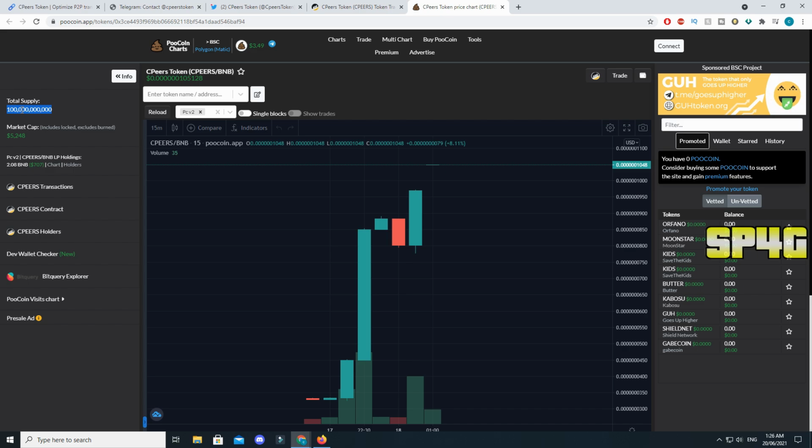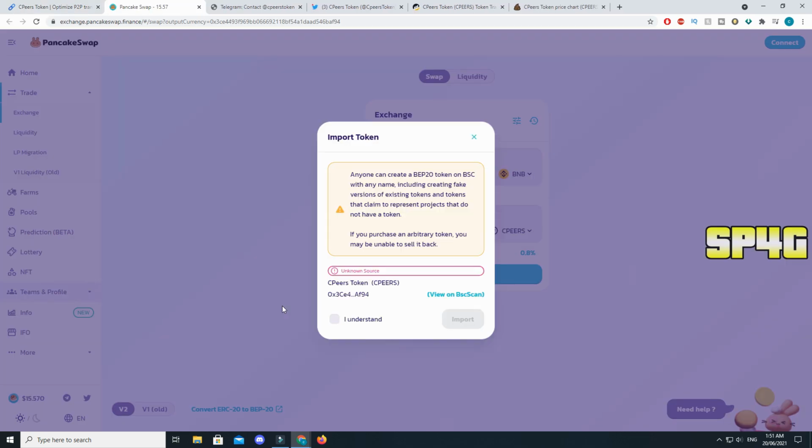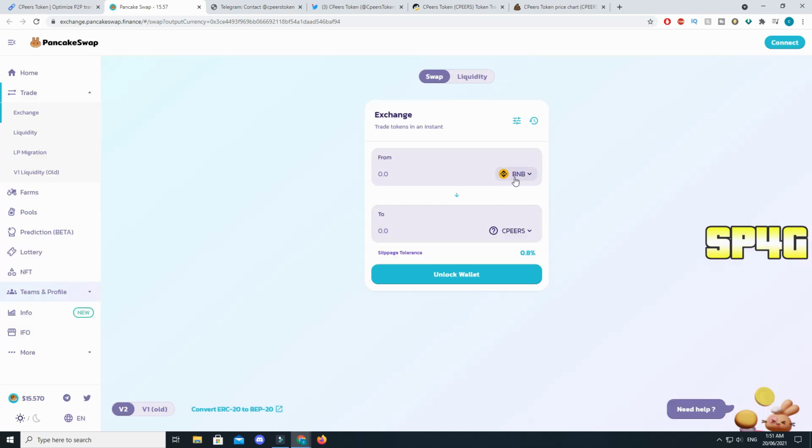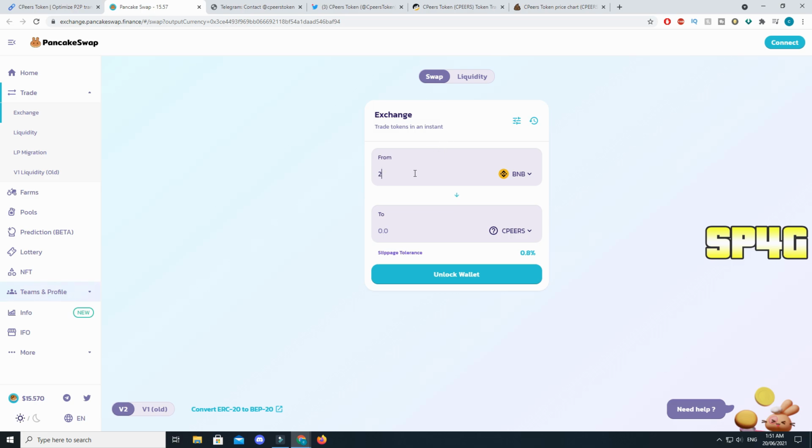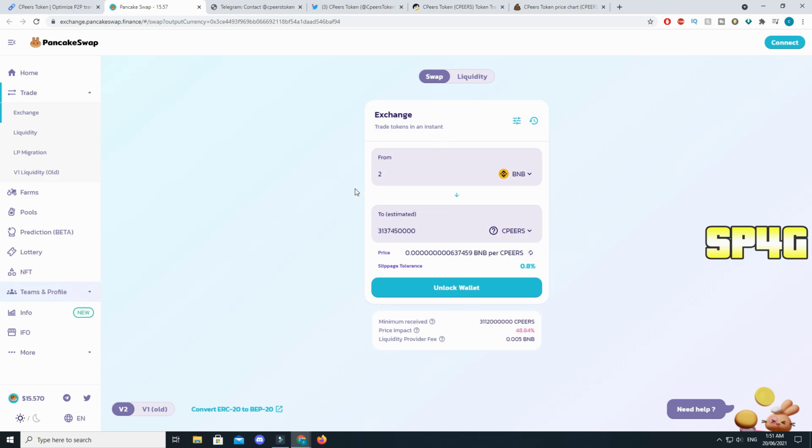Once you have that done, you need to go to the Cpeer token website and click on Buy Cpeer. It will take you to PancakeSwap. Just click on I understand and click on import. On the top it will say BNB, and on the bottom it will say Cpeer. At this point, you just need to click on connect on the top right and then click on Trust Wallet. Connect your Trust Wallet. Once you have that done, just fill in the BNB that you want to convert into Cpeer, and once you do fill it in, just click on swap, and then it will be swapped and Cpeer will be placed inside of your Trust Wallet.